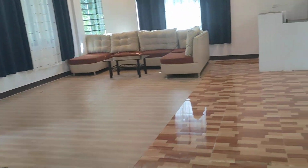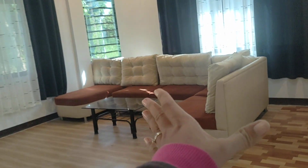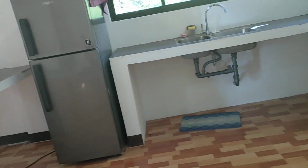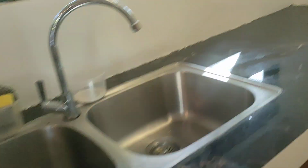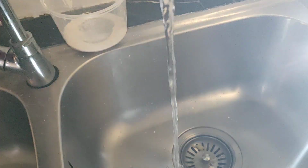And this is a wide area here. And so have a sofa already. That's free sofa. It's a big wide. It's a wide. And we have already table, chairs. And already have a fridge. See? Yeah, this is free fridge. It's very nice. Oh, and have a washing. This is area. Have a water.